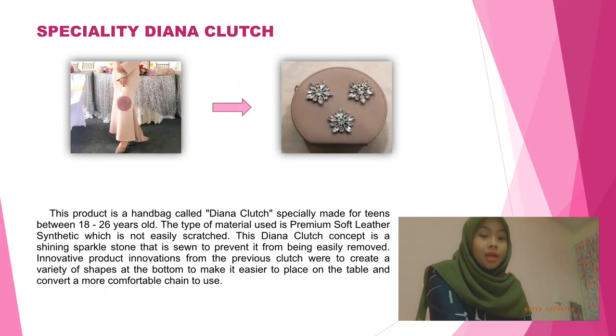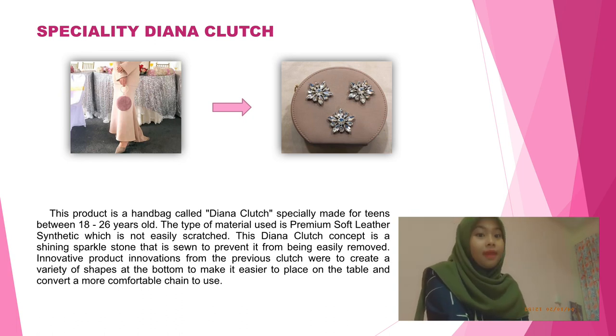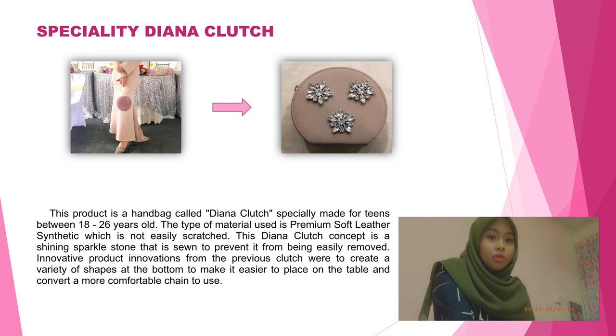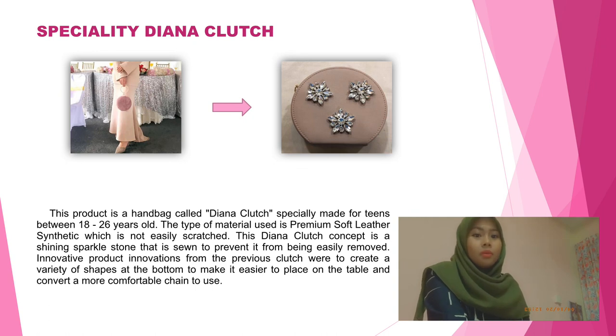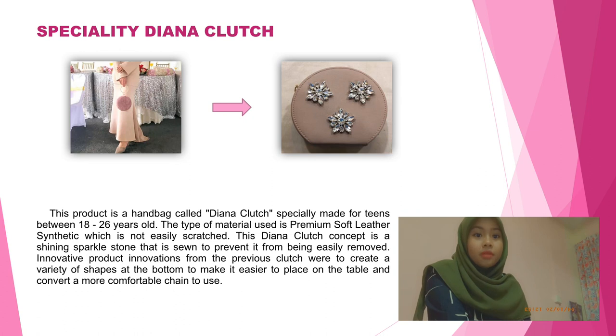The speciality of Diana Clutch is that we made it for teenagers between 18 and 26 years old, and the material we use is premium soft leather synthetic, which does not scratch easily. And the concept of Diana Clutch 3.0 is shining sparkle stones that are not easily removed.